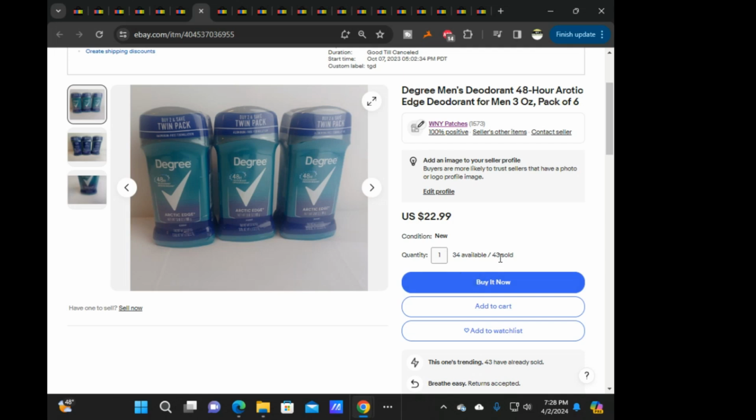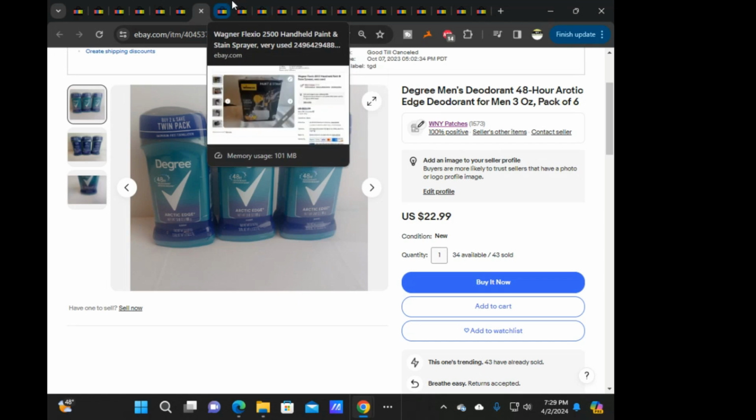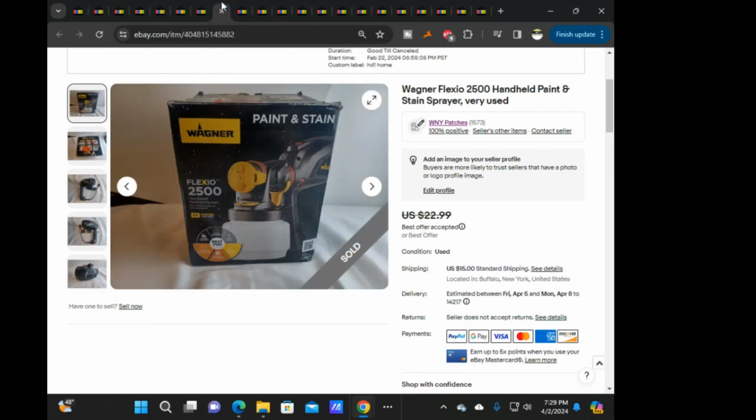And as you can see, 43 have sold, and I still have 34 available. And I still have way more than that. I'm just kind of letting it ride out for now, for a bit, before I add back to the quantity.